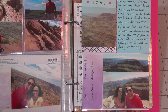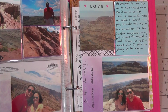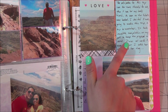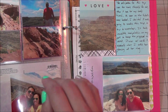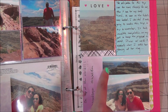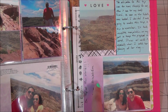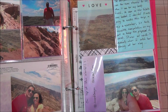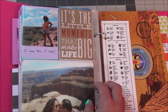And then in order to incorporate Miguel, I did ask him to fill out a journaling card, and he wrote about how stressful it was planning the proposal, because I had no idea. This was my birthday weekend. I'm worried about my dress and my shoes and all this other stuff, which I guess was perfect timing because I didn't know I was getting engaged. And then he wrote just hashtag Grand Canyon, hashtag West Rim, which was cute. And I think I posted this one with a cute little collage on Instagram when we were there.